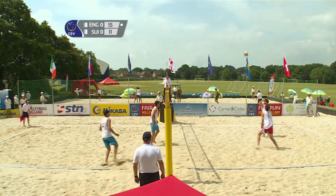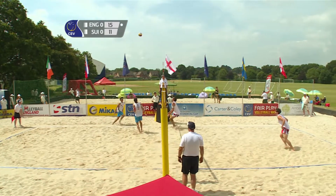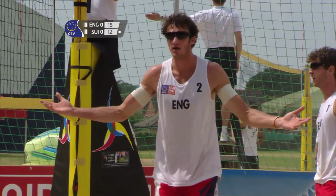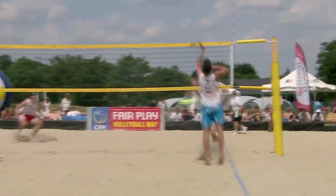Well, that's coming over, but that's 4 touches. The block counts as a touch on the beach. The new rules aren't in yet. And this will be a complaint from Gregory and Sheaf. As soon as that ball touched the block, it was the first touch. And then Switzerland 2 took another 3 touches to get the ball back.